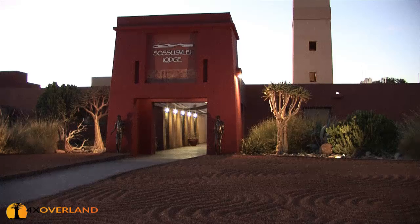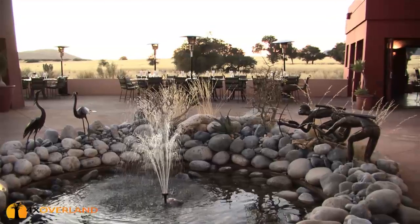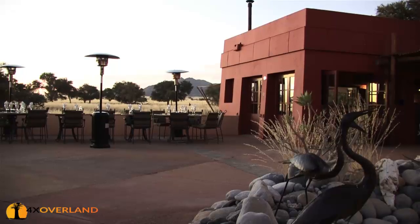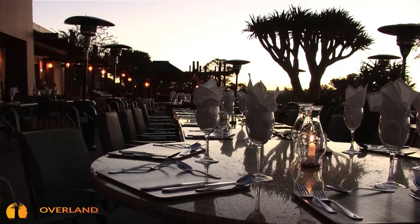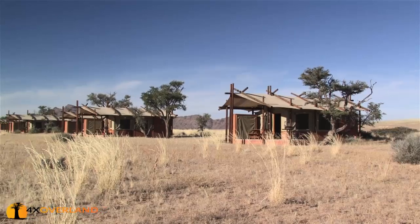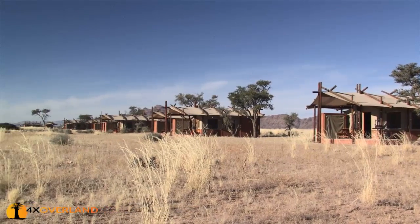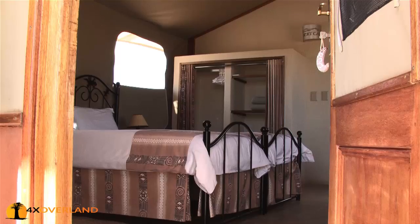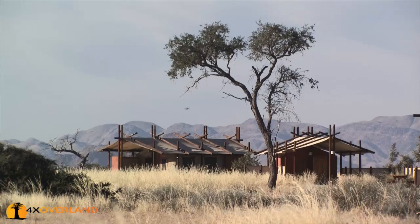We have stayed here at Desert Camp and spent a little bit of time also at the Sossusvlei Lodge, which is a more upmarket establishment, beautifully laid out with lovely linens and candles, and you sit out and look at the landscape while having a lovely meal. And here, they're not tents and they're also not chalets, they're kind of a mixture. They're some of the most beautifully appointed self-catering chalets, if I can call them that, I've ever seen.